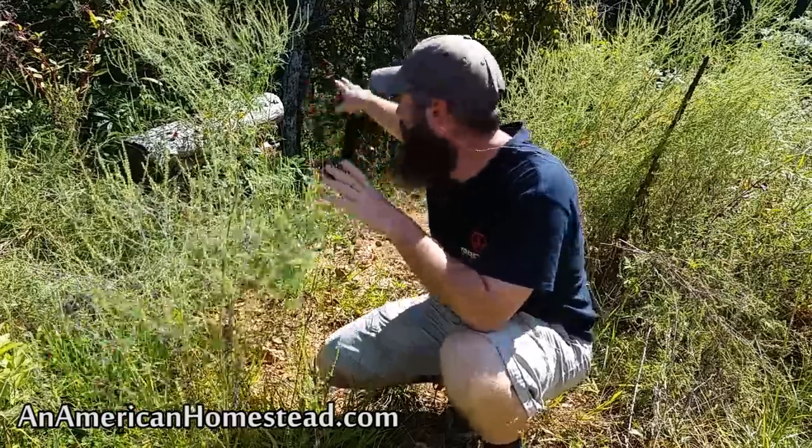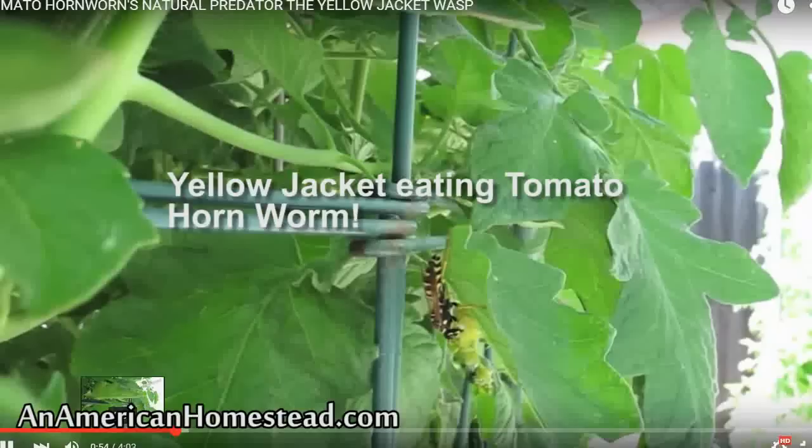By keeping this nest here in the background for the yellowjackets, we didn't have one tomato hornworm loss this year. Last year we had a couple of hornworm losses, and they just basically will devastate an entire tomato plant overnight. We didn't have that problem this year, and I'm going to go out on a limb here and attribute that to this nest that was over here from the yellowjackets. They will eat the worms right off the plants if they find them.